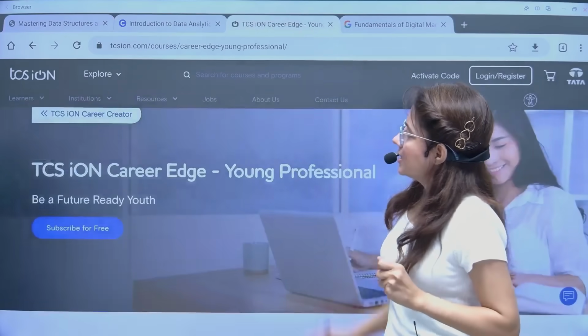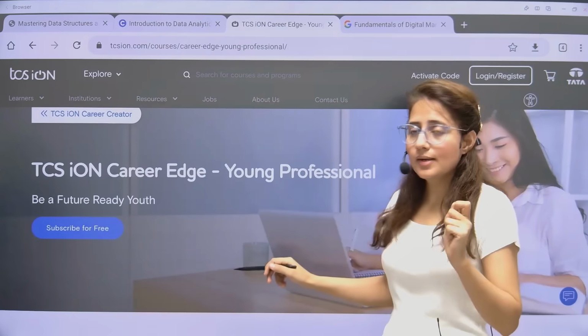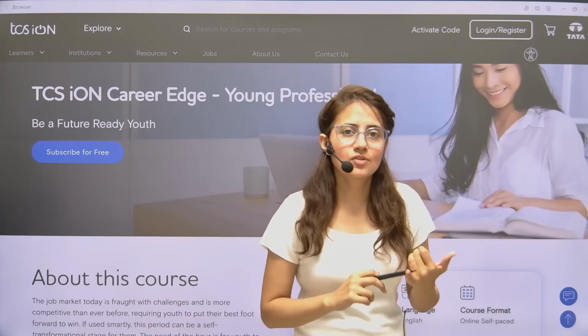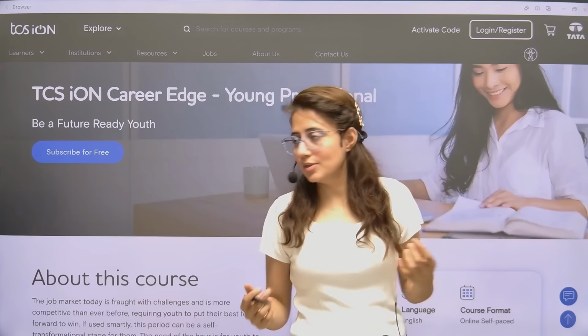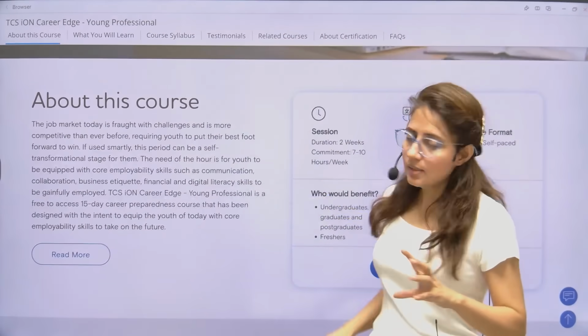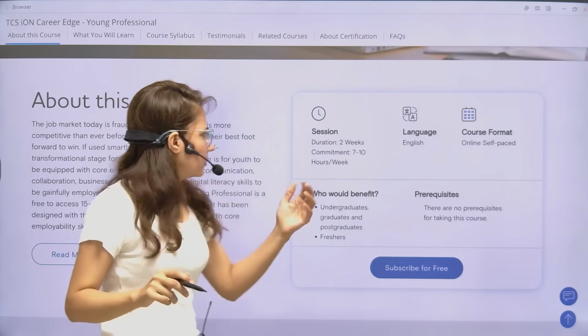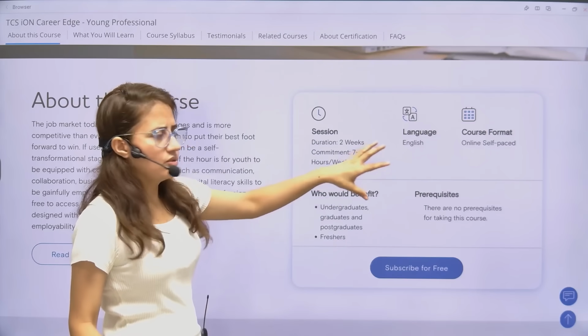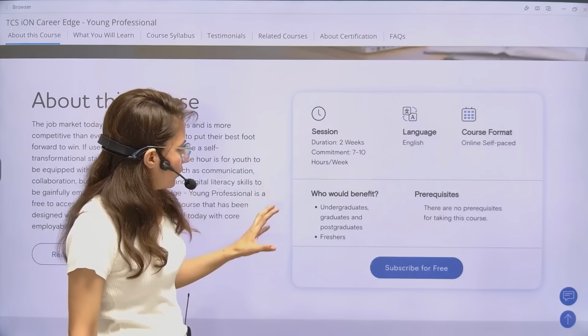The next is by TCS. TCS iON Career Edge Young Professional. This is free and you will get a certificate as well from TCS. Yeah, it's a well reputed company. So about this course, what will you get in this course? Basically, it is for 2 weeks, with a commitment of 7 to 10 hours per week. It's in English language and self-paced videos.